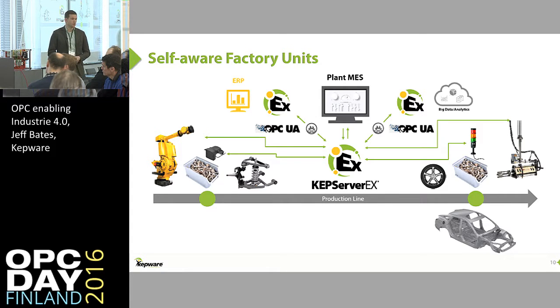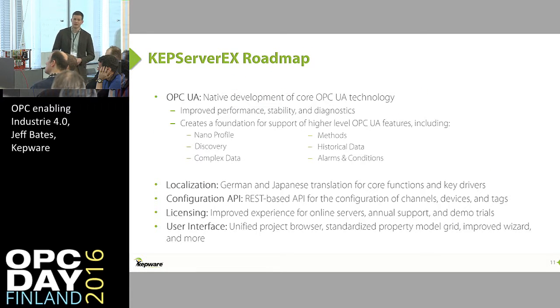So this is really just one example of how OPC UA and Kepware are enabling the industrial Internet of Things in Industry 4.0. There are many others. We'd be happy to discuss those with you. But with the couple minutes that I have left, I wanted to give a sense of the roadmap for Kepserver EX. Some of you may have seen that we're preparing for a major release. Version 6 is targeted to come out next month, and all of these features will be available in version 6.